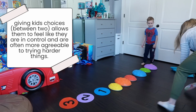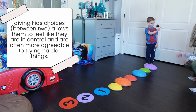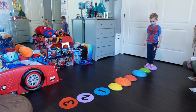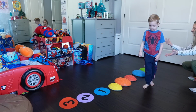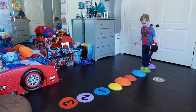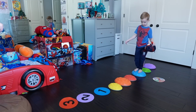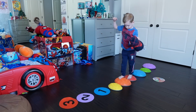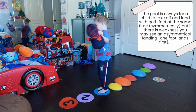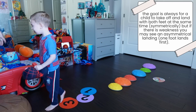Are we gonna do 2 feet on each turtle or 1 foot on each turtle? Which one are we gonna start with? 2 feet. 2 feet, but once you get to number 1, I want you to jump 1, 2, and 3. All right, keep going, good work. Ooh, it's okay, good job. Good job. You got your balance, nice work. Ooh, that was a big step. That one was so good. Good job. Wow. Good job. Oh, it stuck to your foot. That was silly. Yeah, high five.